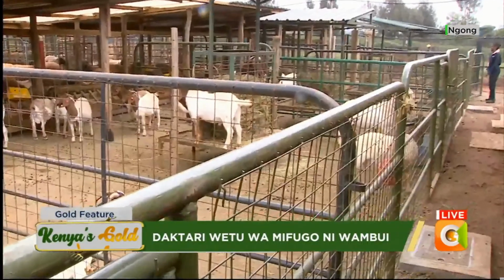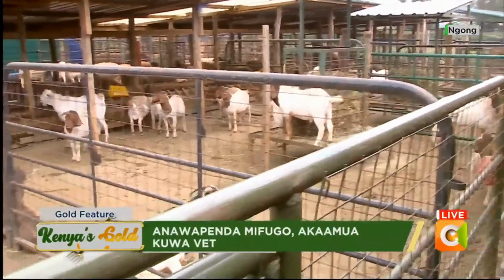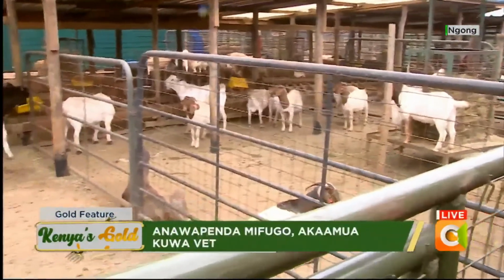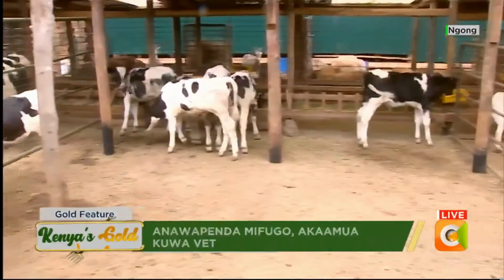So you vaccinate only those that are prone to that area, especially if you are doing a feedlot system like the one we are doing here. You need to vaccinate against enterotoxemia. It is a very serious disease and it can sweep your flock in a minute.